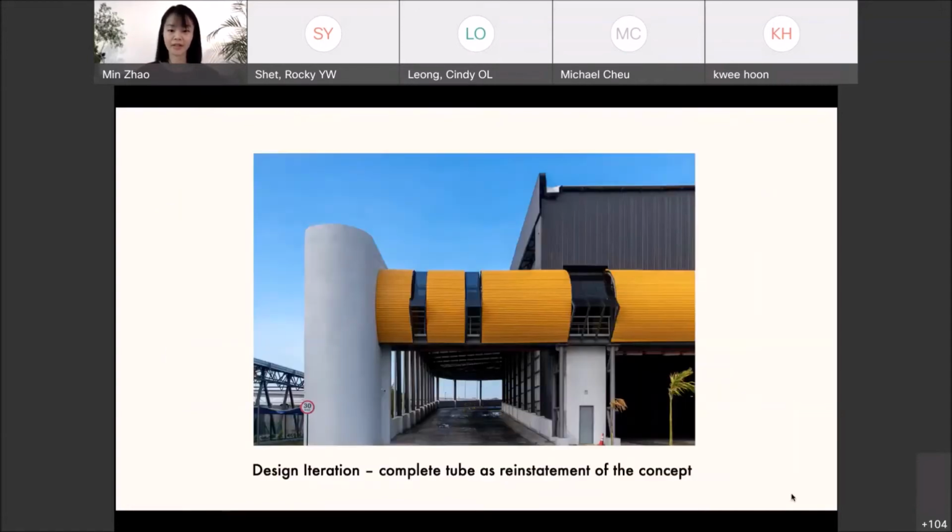So the visitor corridor concludes at the place where the trucks enter and exit the building. It's a complete tube as a reinstatement of the concept.